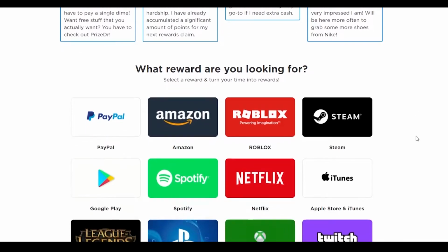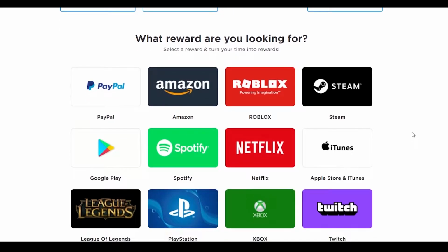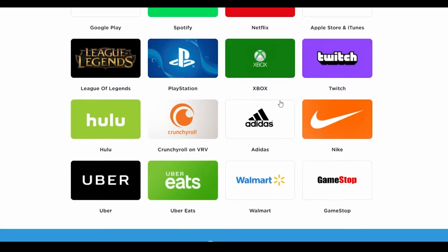So over here we can even see the type of rewards that are present on this platform. So we have PayPal gift cards, we have Amazon gift cards, Roblox cards, Steam cards, Google Play cards, and even Spotify cards as well. So essentially you can grab yourself a free Spotify membership for a couple of months using this website, and honestly grabbing Netflix is a piece of cake. And similarly we have a lot of different services.